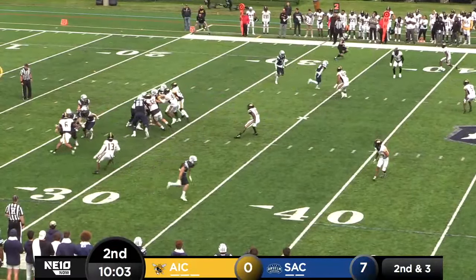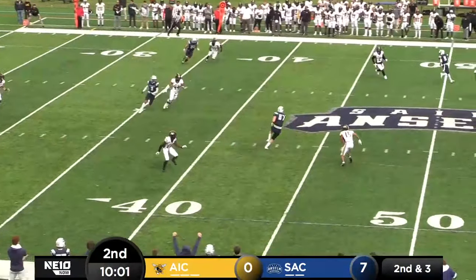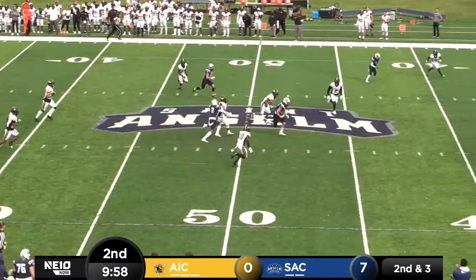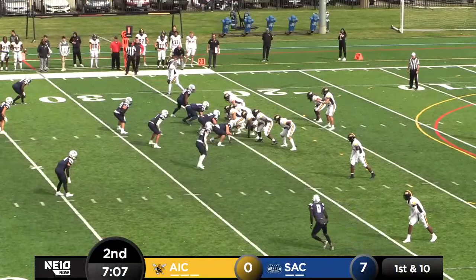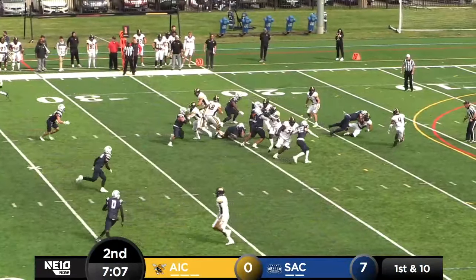Second down and 4. They spread it with 4 wides. Forkner throws over the middle. Cut by Goda to the 45. Shakes off Gonzalez to the 40 of AIC. Carson Goda. See if the Yellow Jackets can take advantage. 7 minutes to play until halftime.